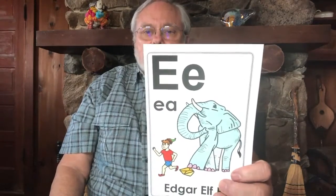In our last lesson, we learned about Edgar Elf and how he has to exercise so he can get away if Ellie Elephant escapes from her enclosure. So for the Edgar Elf sound, we show our muscles like this, pretend to lift our heavy weights, flex our muscles, and go, eh. And if Edgar Elf eats a banana, we learned it's called a what?